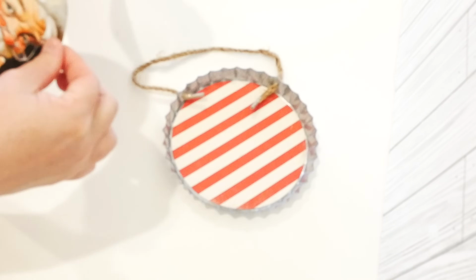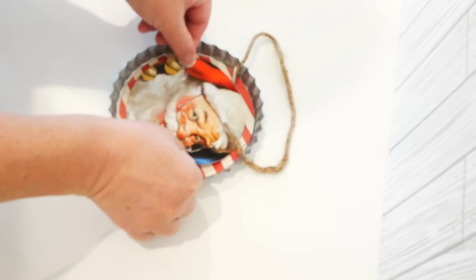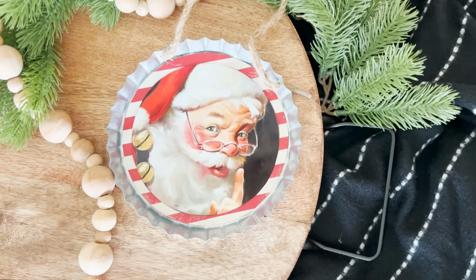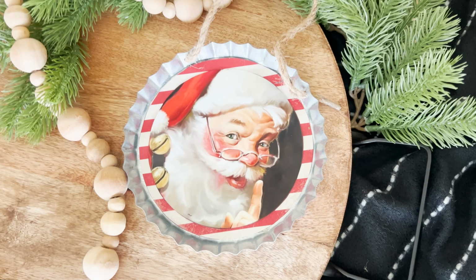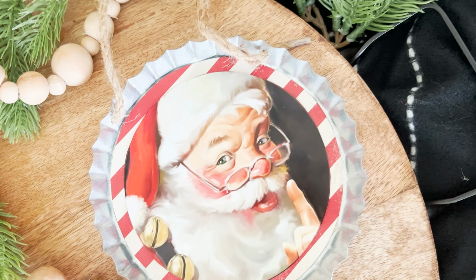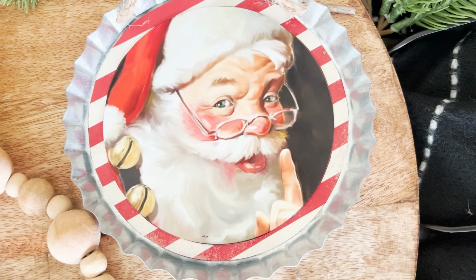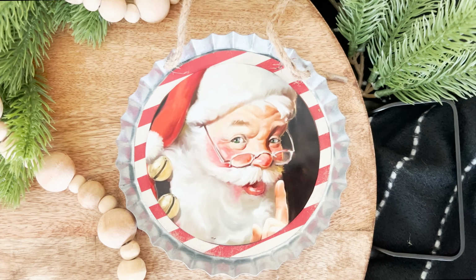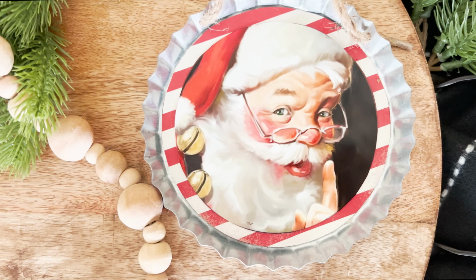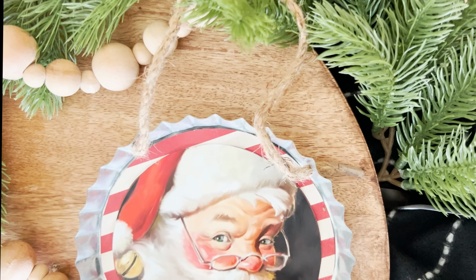And then I used my hot glue to secure the paper as well as the Santa picture on the front. This turned out so cute. Now you could go in and age it with some brown paint in the corners if you wanted to. You could write a little message on the back, use it as an ornament or a gift tag on a gift you're giving this season. You guys will definitely see where I'm going with all this in just a minute. I do think he is super cute.